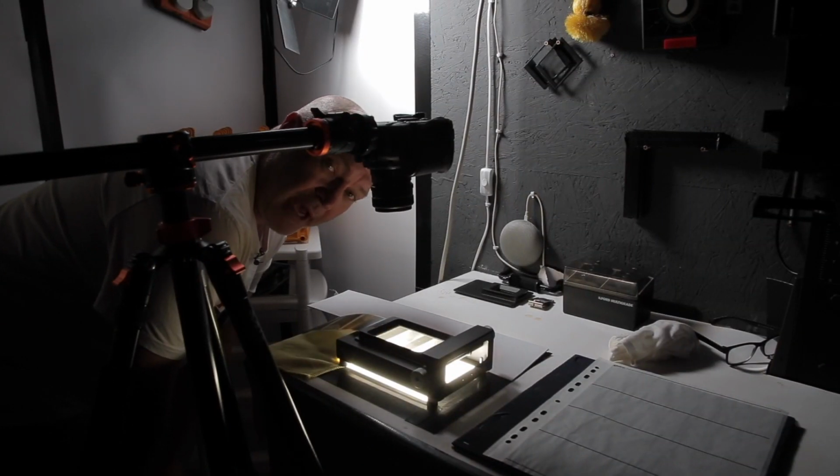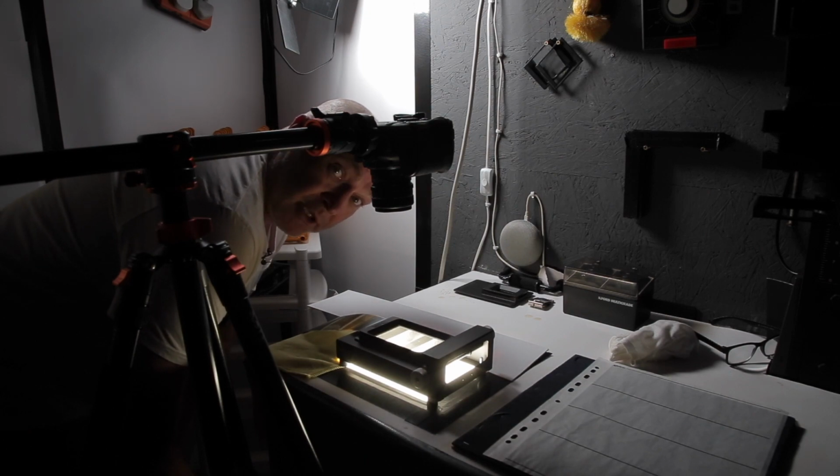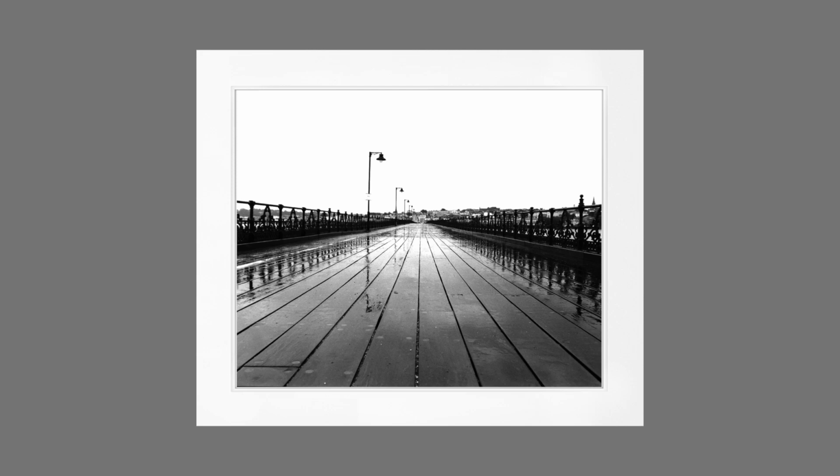So I'm in my darkroom and I've developed the negatives. They've come out really nice. I'll tell you more about that in a moment, but I'm just about to DSLR scan my negatives using the Valoy 360 holder and advancer. And once I've done that, I'll be able to show you guys the pictures that I've taken, and also I'm going to make a couple of prints. So stick around, see what we do.